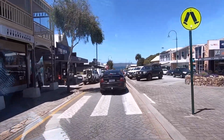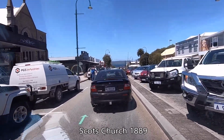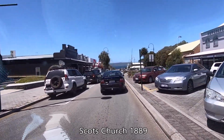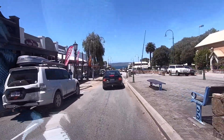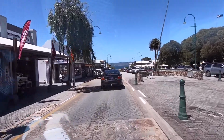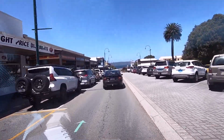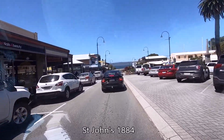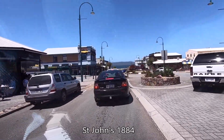Traffic's not too bad today, sometimes it can be horrendous. Scott's Church, just on the left here. And St. John's Anglican Church, hiding in the trees there. We'll have a closer look at that as we come back up the street. Oh, did I mention the roundabout?